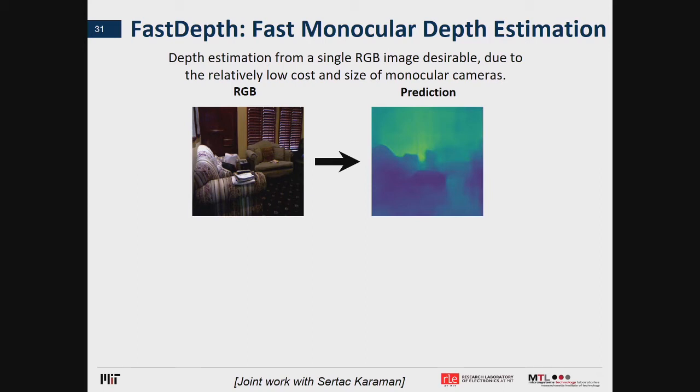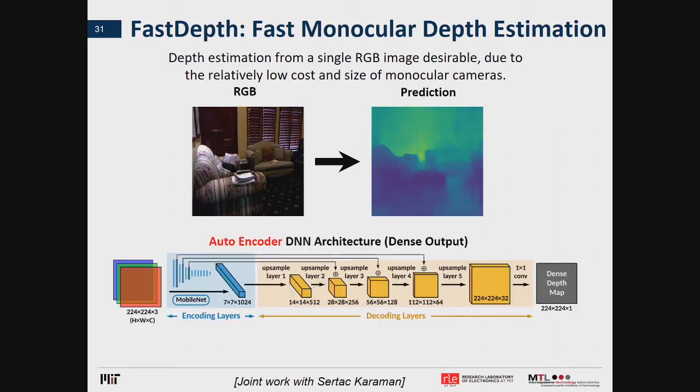And people can typically do this using a neural network. In particular, they typically use what we call an autoencoder network architecture. It would generate a very dense output. So you'll notice, unlike classification, the output is many pixels, not just one label. And so an autoencoder has an encoder, which is basically a reduction element. This is typically what you would have for classification, which reduces the information.